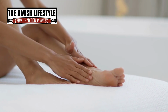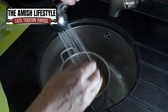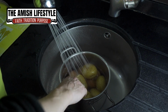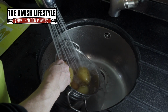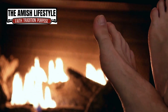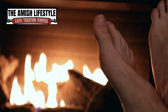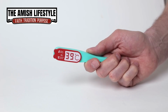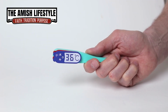24. Cold foot bath. Before bed. One of the most effective and, surprisingly simple, Amish-inspired cooling tricks happens before you even get into bed: soaking your feet in cool water. It might sound odd, but it's rooted in science and generations of practical wisdom. Your feet have a lot of blood vessels close to the skin. When you cool them down, your body responds by lowering its core temperature.